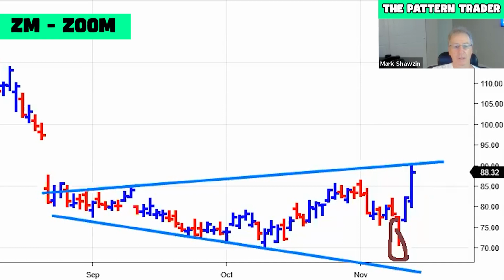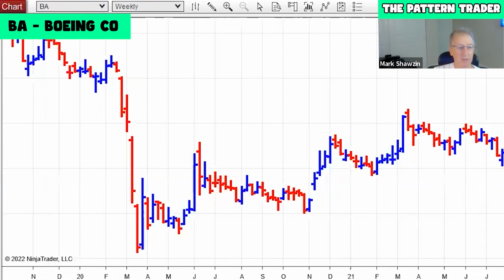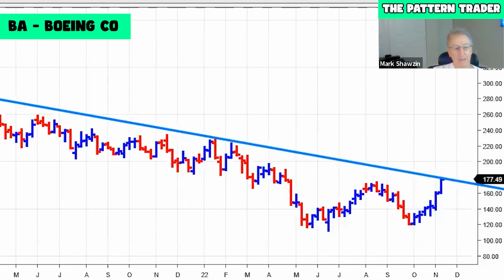And now you're right at the top of the symmetrical triangle. So if we go up today, $2, $3, $4, I'm just going to bang out the rest of my position and reevaluate. Boeing's had a huge run, so you wonder how much is left on the table there. You can see there's been this whole downtrend line, and look where we are. We're right there.